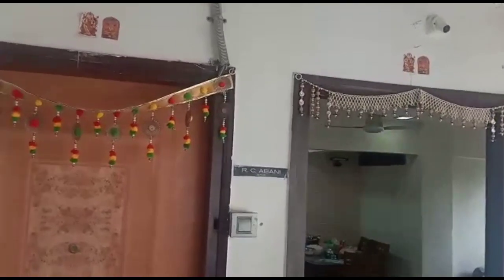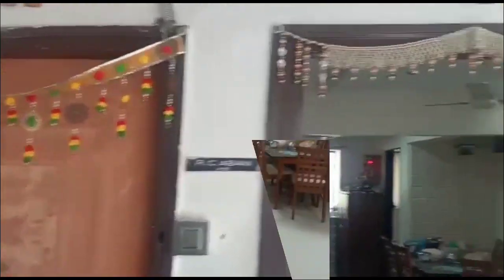Well, these are the two flats. You can see this is the hall of the first 1 BHK. This is the dining table area. This is the mandir area, and this is the fridge and washing machine kept here. There is no kitchen in this flat because we have converted it.